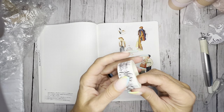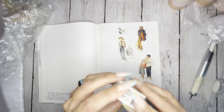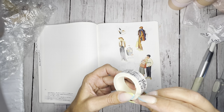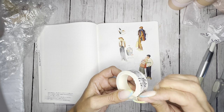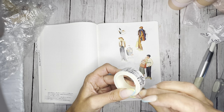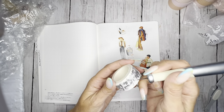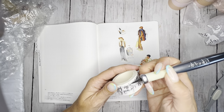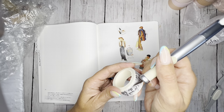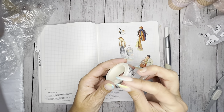I'm good. All right, we got it, guys. All right, let's find this edge. This is always the fun part of washi. Okay, it's right here. I can do it. Just goes to show you that even without nails, I still can't do it. It's not the nails, it's me.